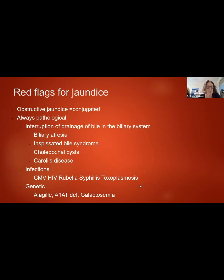So the other thing just to cover, we've talked a lot about unconjugated jaundice, which are the babies that we would treat with phototherapy. But I think we have to be mindful about red flags for jaundice. And we have to always think about, has the baby got obstructive jaundice, which is conjugated? And this is always pathological. And there are many, many causes for this, including an interruption of the drainage in the biliary system, but also congenital infections and genetic causes. But the one that we are most worried about in the UK is obviously biliary atresia that needs to be identified early and treated early.